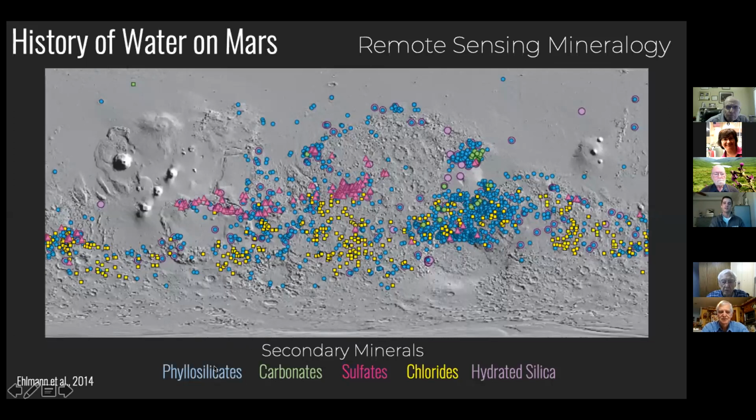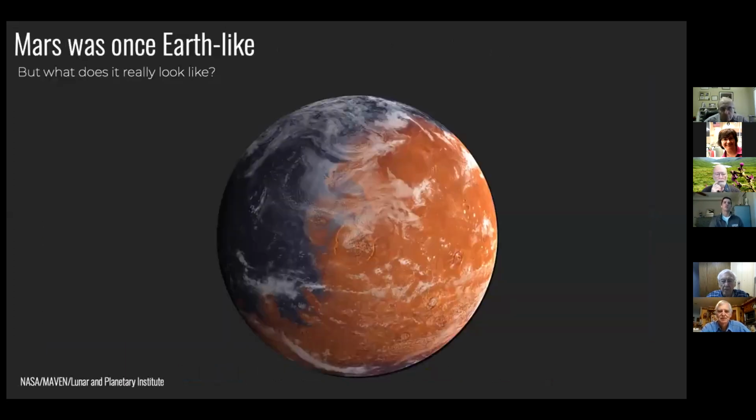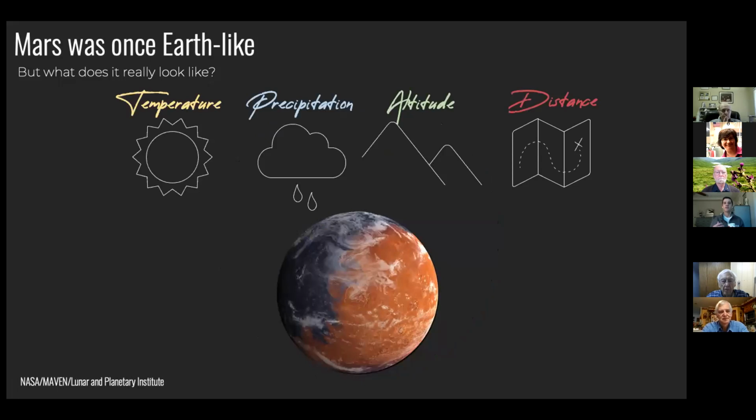And phyllosilicates is another fancy name for the clays that I was talking about. But phyllosilicates are plotted across the globe on Mars, and it's just showing that there is plenty of water on Mars and that the history of water is rich. And so we know that there was water on Mars and that it looked Earth-like, but what does that really mean? And this is just an artist's rendition of what it may have looked like at some point, but we don't really have any constraints on that.